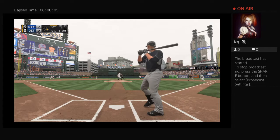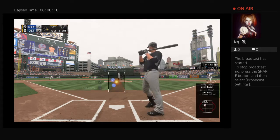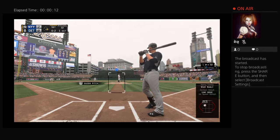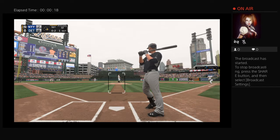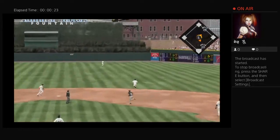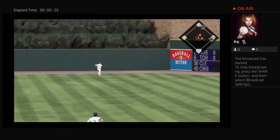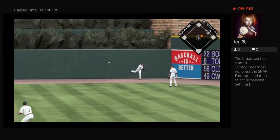Set to deliver the 0-1. Another one fouled off, and he's quickly behind 0-2. High and deep to right center field. Ranging back is Maben at the track. He's got it. A nice play there. 2 away.